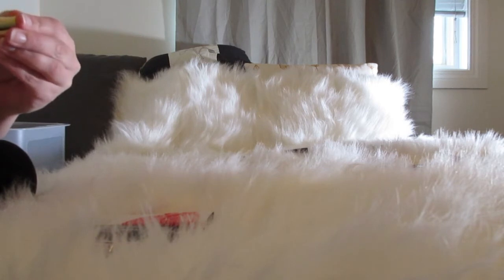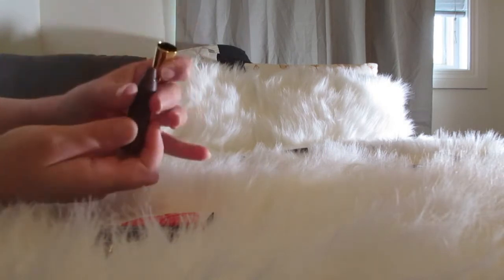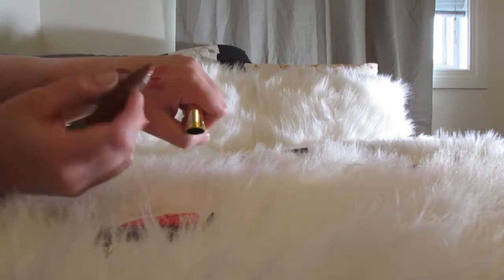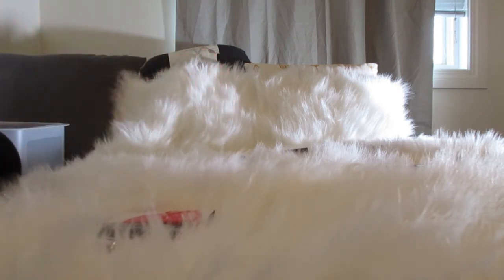And I have this Tarte. This is the Lippy Lingerie. They're like in a little pencil with a little pop. They screw up and down. This is a great fall winter shade. Super, super pretty. I'm going to keep this guy as well.